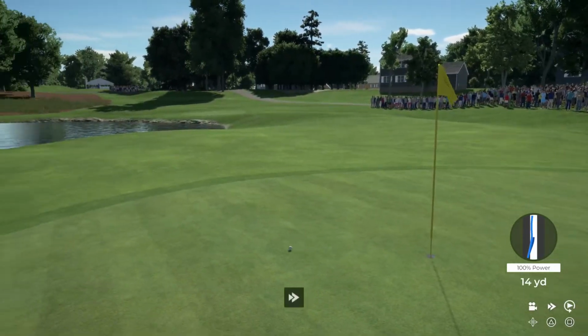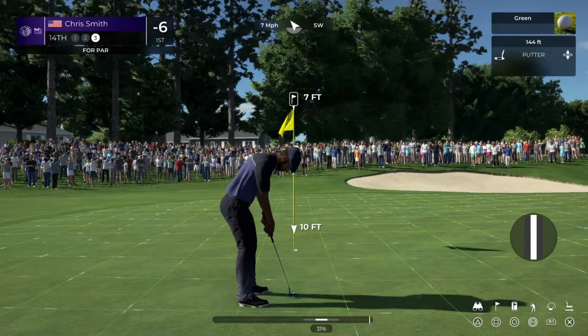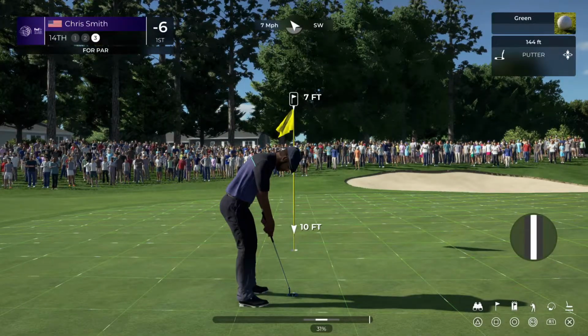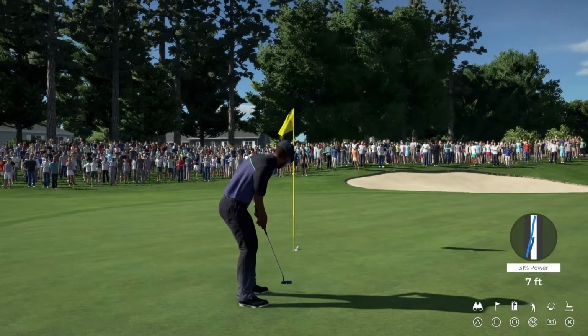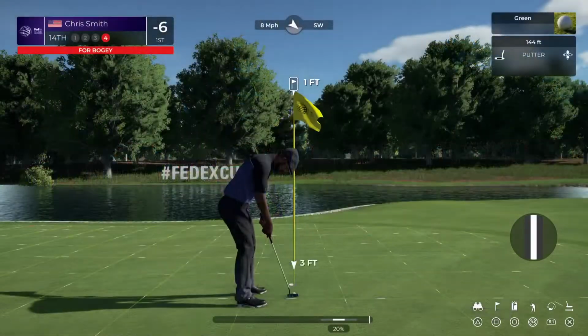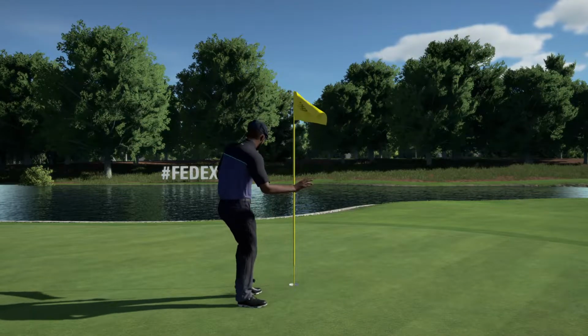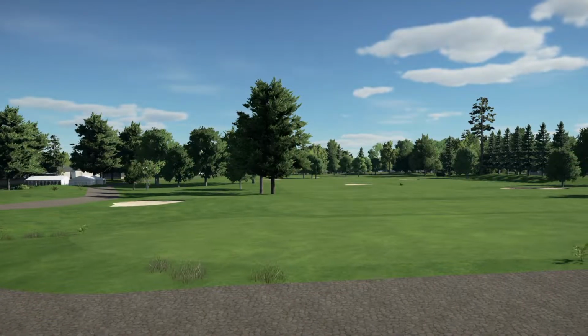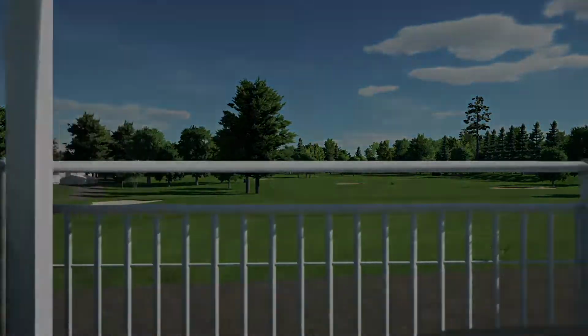Didn't that look good for a long time? Well, a lovely opportunity to save par here. Oh, what a shame. That would have been a nice one to hole. And this one will be for bogey. Let's take a look at the leaderboard. No movement up or down on the leaderboard for this player.